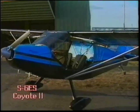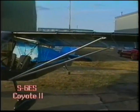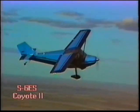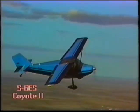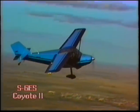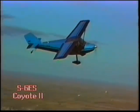Next, let's look at the S-6ES Coyote II. The S-6ES went into production in April 1990. It's the second generation of the original S-6 design. Increased wingspan through a fuselage redesign resulted in improved performance and appearance. The ES denotes extended span.